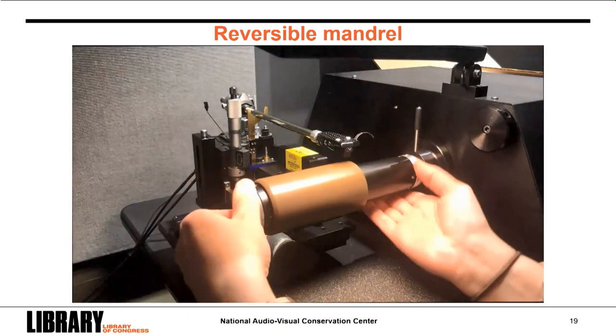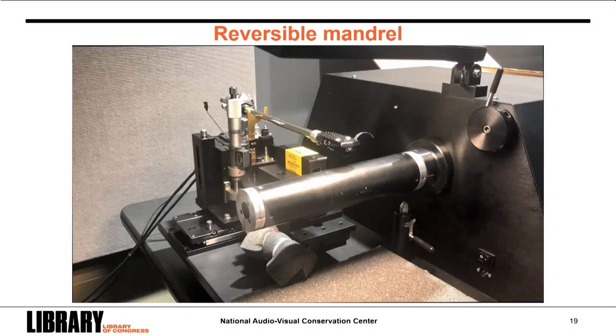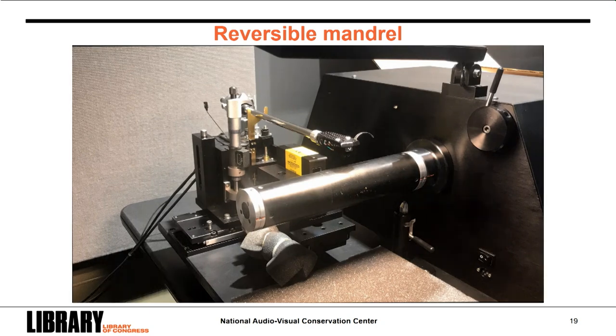Sometimes it's also advantageous to be able to play a cylinder backwards. So for example, you might have a groove that is running off the leading edge of a cylinder. Sometimes we'll see that in field cylinder recordings. There might also be a gouge in the cylinder surface where the stylus will get stuck, or if you have different types of tracking issues during playback. So with this machine, you can reverse the mandrel and play the cylinder in reverse, and then afterwards, after you digitize it, reverse the file back and edit pieces together to hear everything played back in the correct direction.